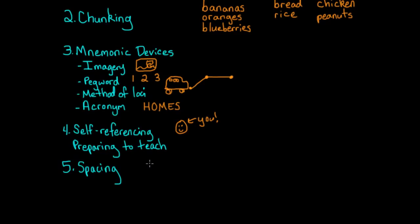Spacing means that you should spread out your study sessions over time rather than cramming them all into one massive study session. This is kind of unintuitive because a lot of people think that if you have 5 hours to study, then you should do it all at once right before the test so that it's fresh in your mind to take the test. Right? We've all done that. But what researchers have found is that if you actually space out your study sessions, so if you have 5 one-hour study sessions across 5 days, you will actually remember that information long-term a lot better.